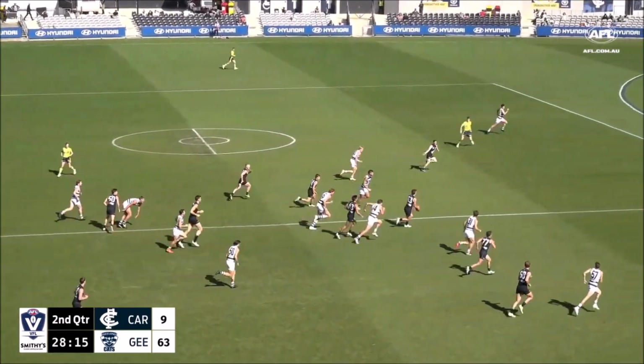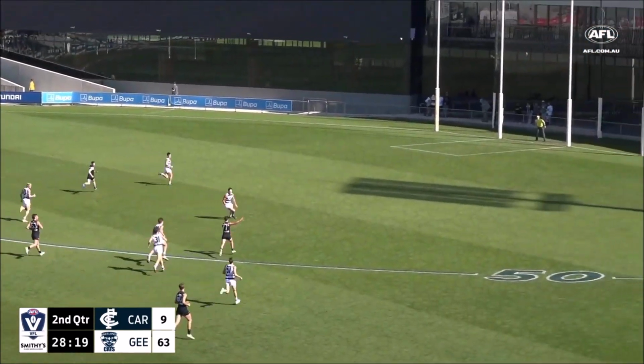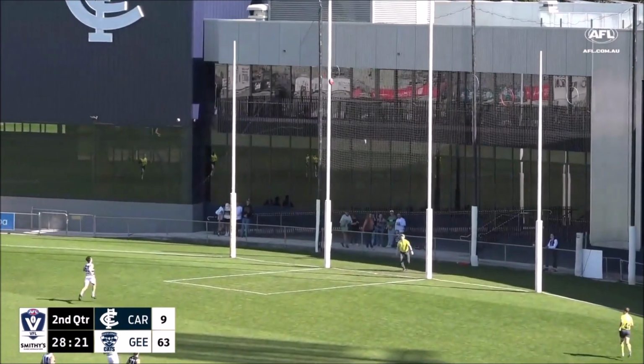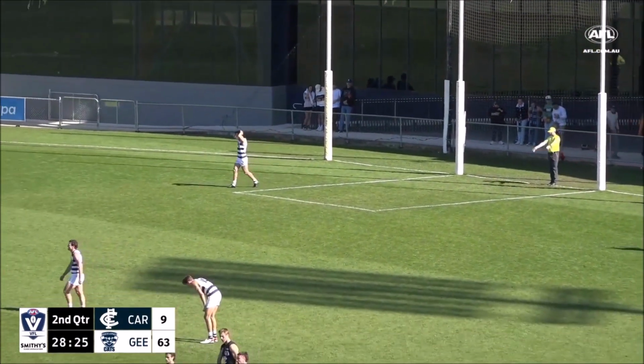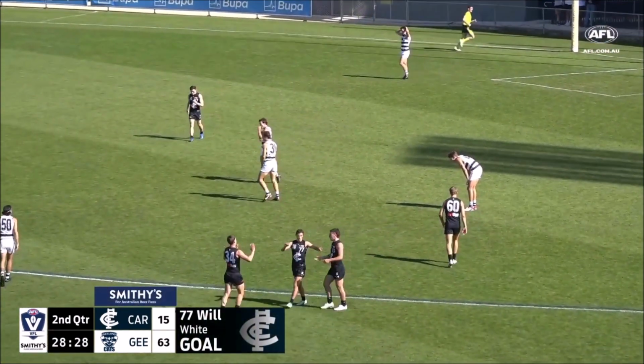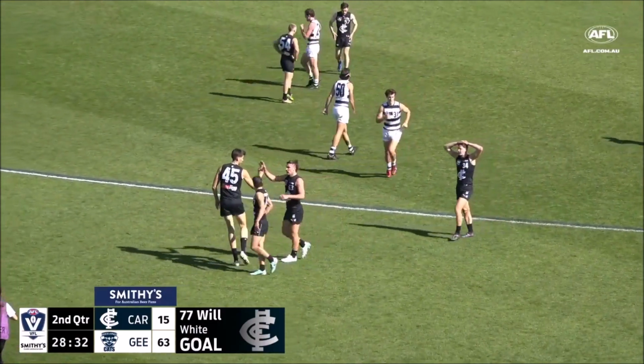Here's Marr. Feeds the handball through to Ferranato, who saw an empty 50. He gave the handball to Will White, who runs to 40, had a long, hard look, and when the opportunity came to him, he nailed it. And Carlton, at long last, have their second goal. And smart play by young Ferranato there.